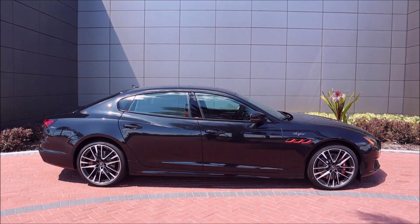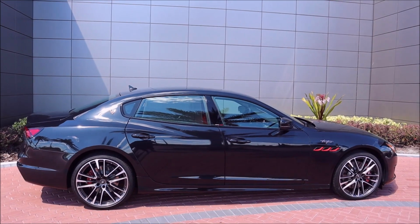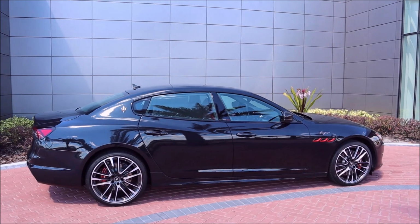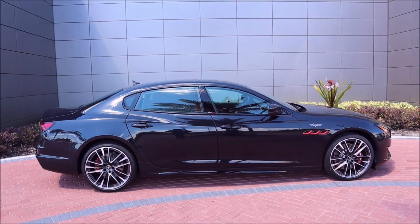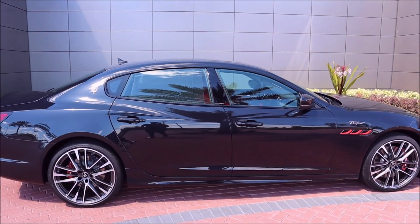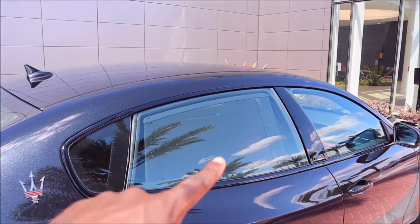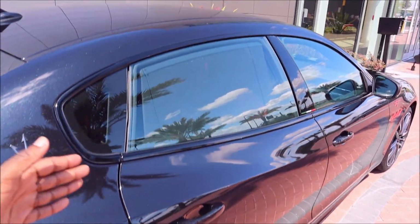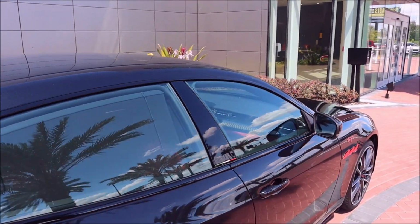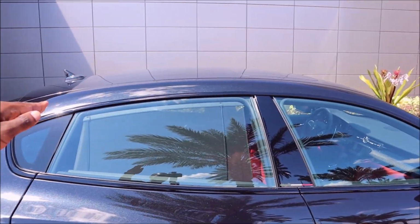Now, as I come to the side before I go to the rear, it's very significant in length for the Quattroporte, 124.8 inches for the wheelbase. So she's quite long, 207 inches in length, 77 inches in width, and 58 inches in height. So she's quite the big girl. Now, with that said, you do have the gloss black window moldings for this, the body color door handles, and the sunroof up there. No panoramic roof. I would really love if the Quattroporte came with the panoramic roof, just because it is so much longer. There's more real estate to cover with that glass.